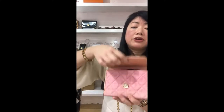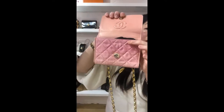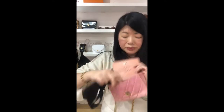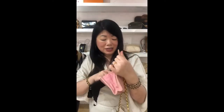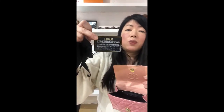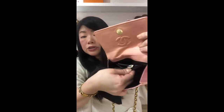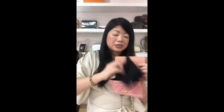It is a vintage item, so I'll just show you the condition. There is some signs of gentle wear. There is slight colour discoloration. It's fully leather lined, comes with a dust bag, and it's a black interior. Oh, that contrasting interior. Yeah, it's so nice. And it comes with an authenticity card, which is a one series from 1989 to 91, and it has the serial sticker intact as well. So it's got the serial sticker, the card, as well as the dust bag.